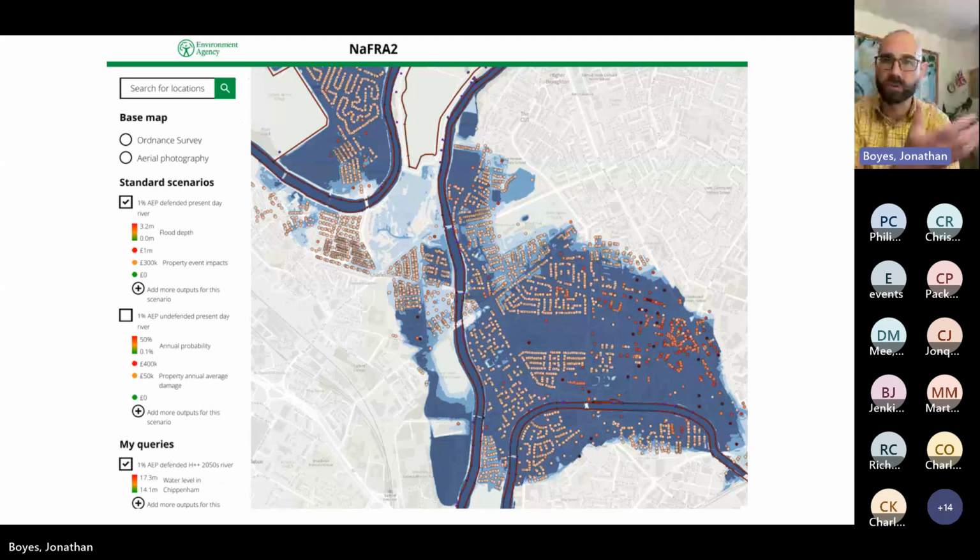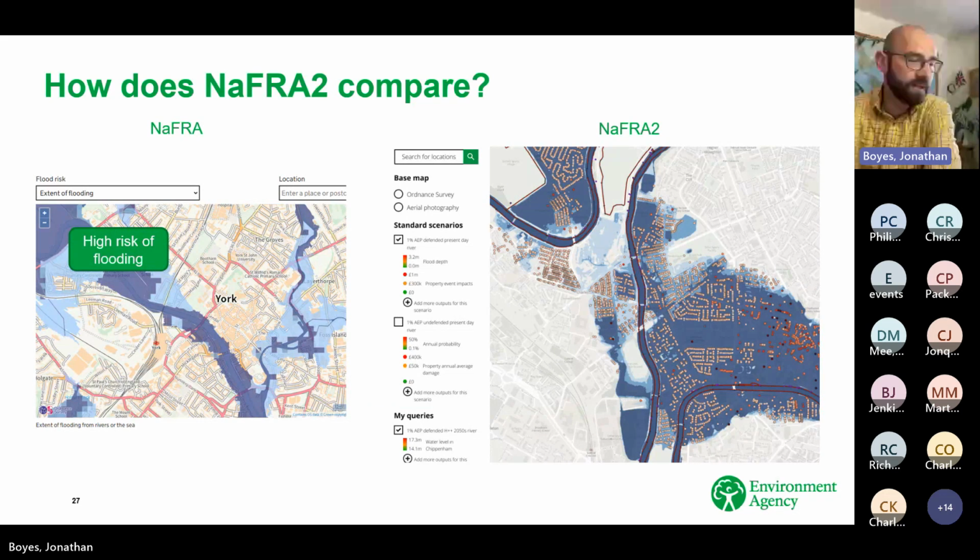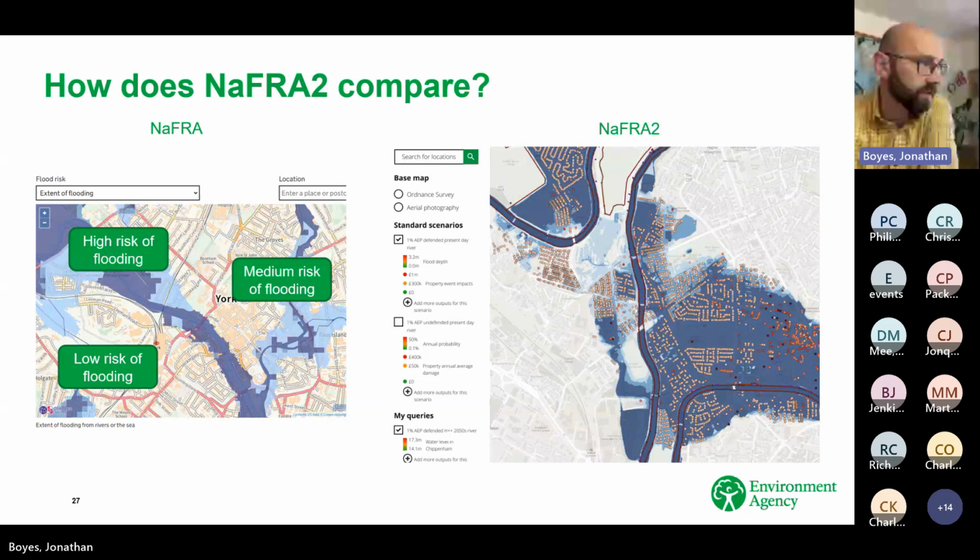This is obviously just one output, you know, this is showing depths. We could produce the same thing again for hazards. We could put different receptors on it. And a lot of you might be thinking, well, so what? Because it kind of looks the same as what we had on the first slide. And it kind of does, you know, it's essentially the same map, but just with smaller squares. But if you take a minute to recap what we've been through, what we had on the left hand side is we were able to show you what was at high risk of flooding, medium risk of flooding, and low risk of flooding from rivers and the sea.